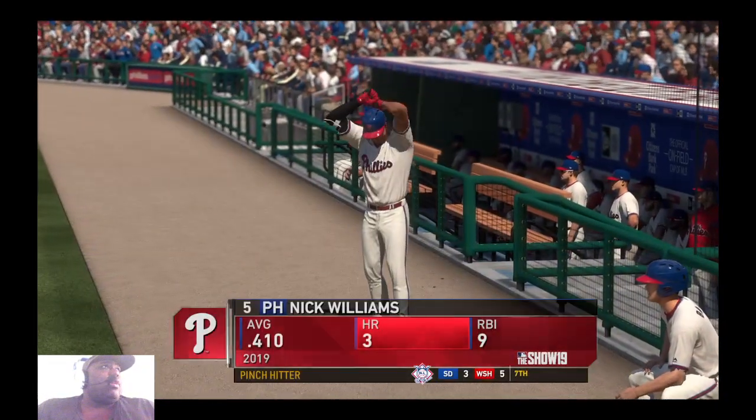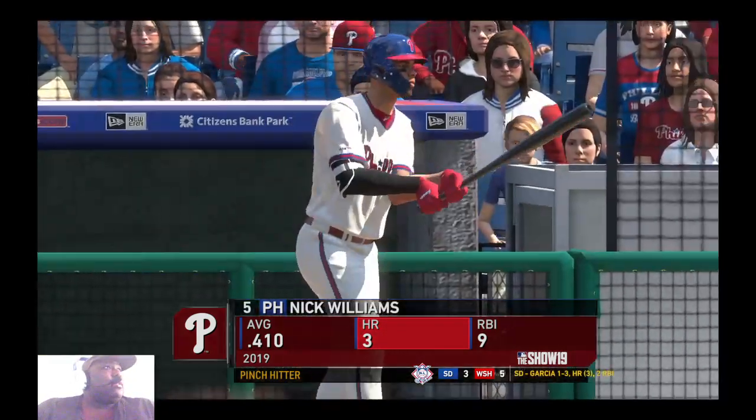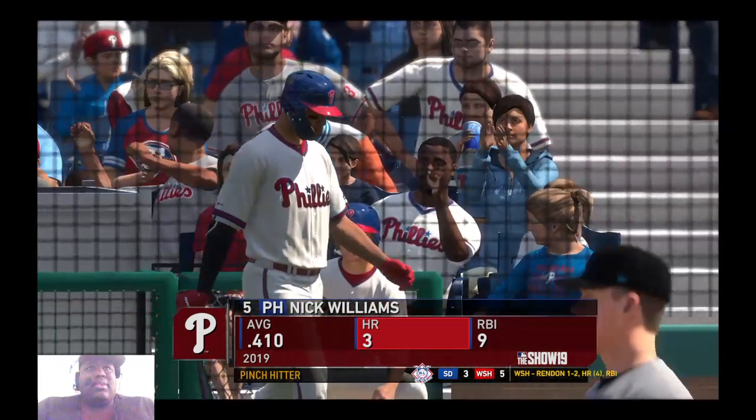Nick Williams will get the call here as he'll hit for the pitcher. Number 5, Nick Williams.